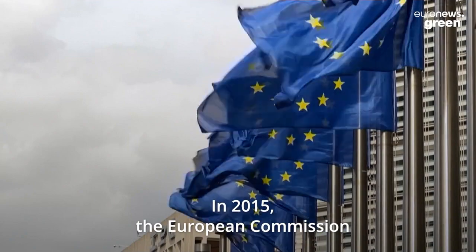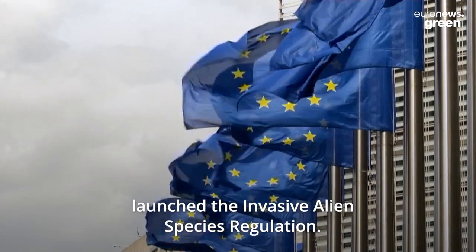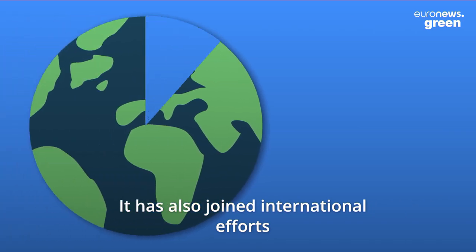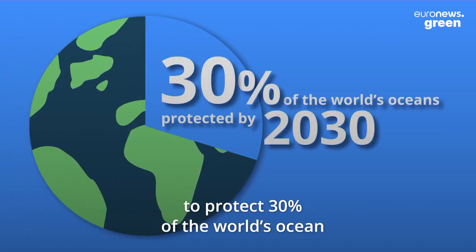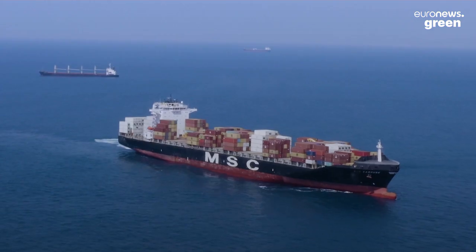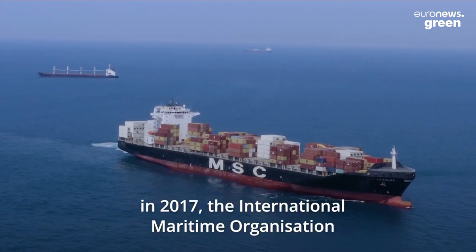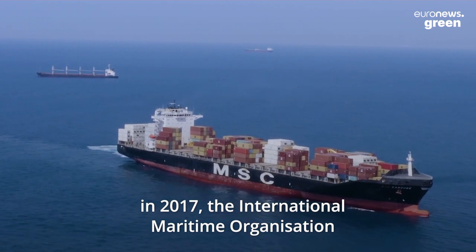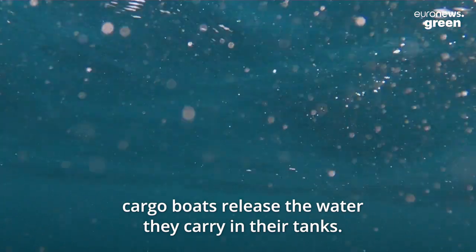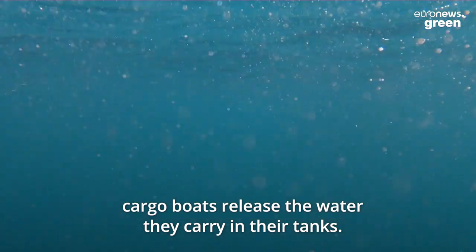There are many things being done to better manage invasive species. In 2015, the European Commission launched the Invasive Alien Species Regulation. It has also joined international efforts to protect 30% of the world's ocean to help rebuild the stocks of large fish and predators. At a global level, in 2017, the International Maritime Organization implemented a convention that regulates how and where cargo boats release the water they carry in their tanks.